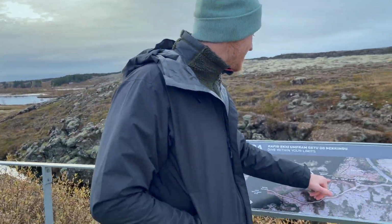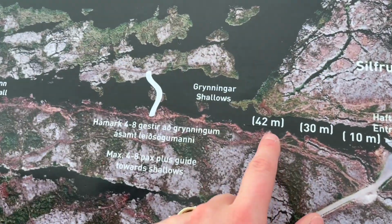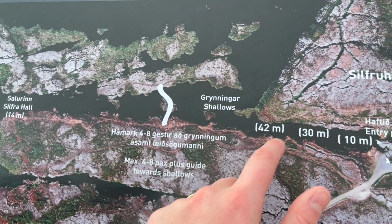I think that was the coolest bit, where it was deepest. Yeah, around here. There was a really deep, thin bit. Yeah, I think it was there.